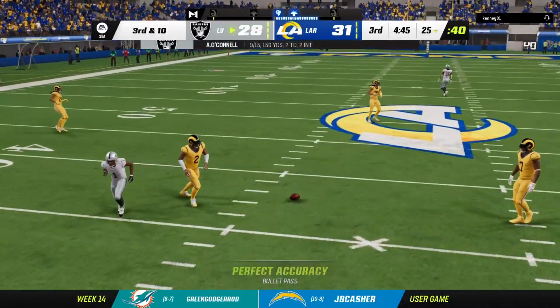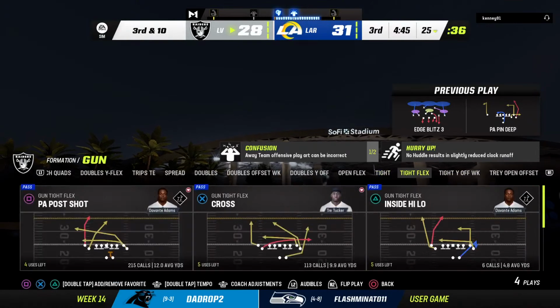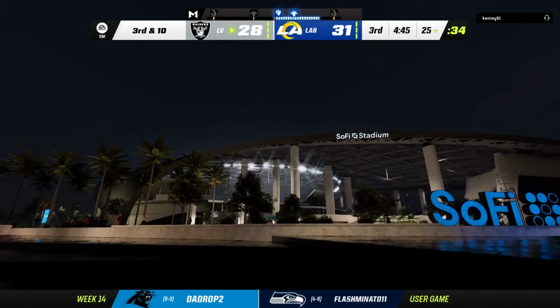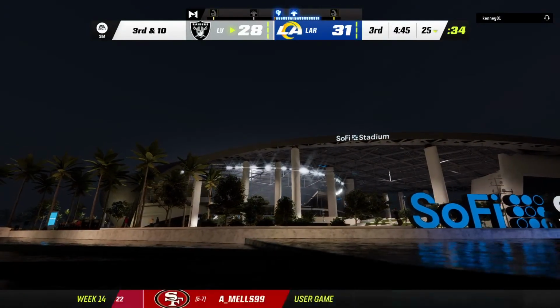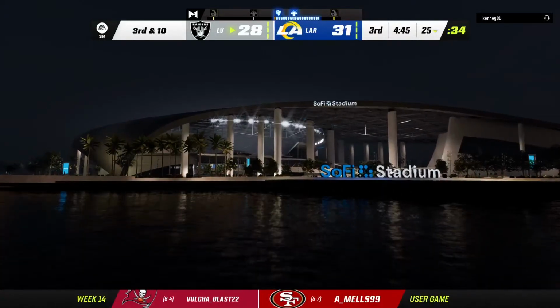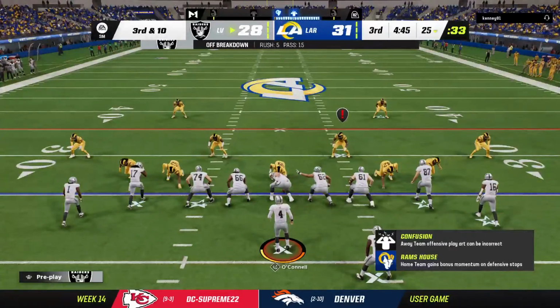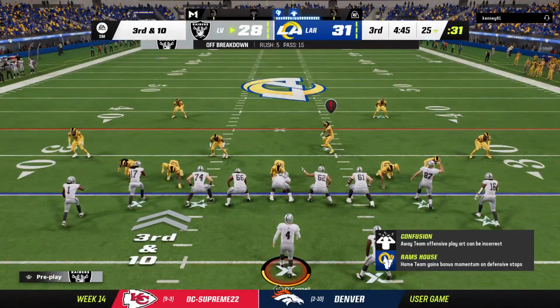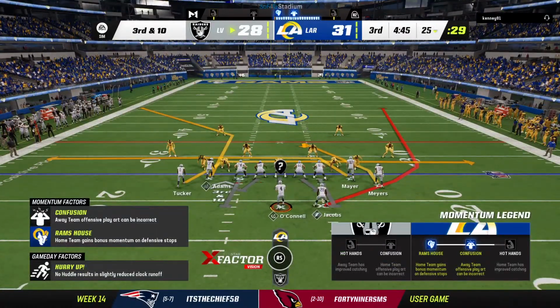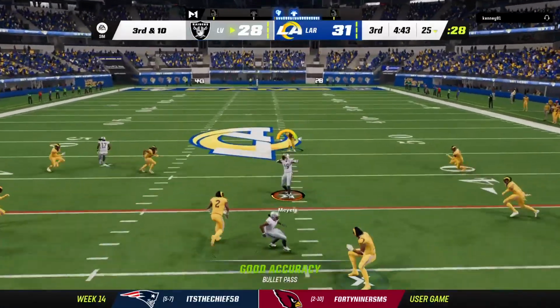A quick throw there going to be batted away and incomplete. Tough series for the passing game. Things just aren't clicking. Hopefully they can come through on this play and get this series back on track with a completion for enough yardage for a first down. So back-to-back incompletions, and that has him staring at a 3rd and 10. Back to throw. O'Connell.